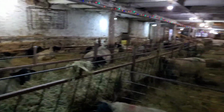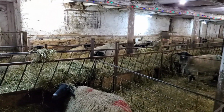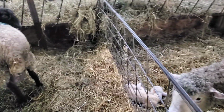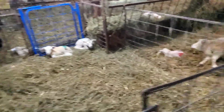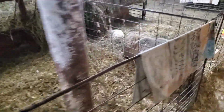So today, not much is happening. It's 5 o'clock and I'm just going to start feeding right now. So what I do first is I just make sure all the lambs are okay. There's not too many sheep left in jugs right now. So it's 1, 2, 3, 4 mothers, 5, okay, 6, 7, 8 mothers in jugs, that's all. So it's really winding down right now.